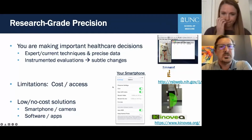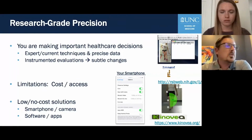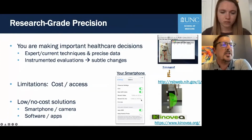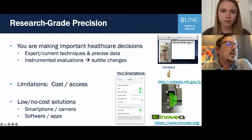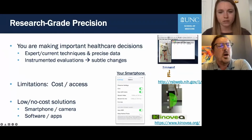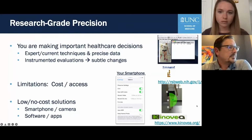First and foremost, your smartphone is actually a fairly high resolution camera and video capture device that you can set the frame rate to a fairly high level, like 240 frames per second, which is pretty precise when it comes to looking at subtle features of movement. But these are some other programs that are free and openly available to measure various aspects of kinematics or balance.